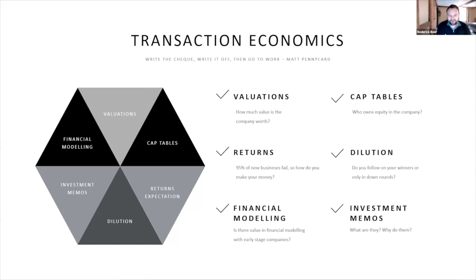All right, thank you, Rod. So going through this section, we're also going to touch on returns and the fact that so many businesses fail. Why is that? And how do you make your money given that there's such a high failure rate? We've touched a lot on that yesterday, but we're just going to reinforce it again today. Dilution, what that means and why it's so important, and the different strategies that investors take depending on whether they're investing in winners or in down rounds, which is very complicated and I wouldn't advise, but I'll touch on that when I get to it.